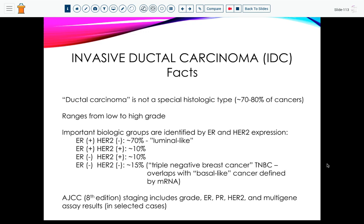And so within this group, it's important to know that they can be separated by ER and HER2 expression. So cancers that express ER and not HER2, so that's the majority, we speak of them as being luminal-like or more similar to normal luminal cells. In contrast, we have the ER negative, HER2 negative group. So these are often called triple negative breast cancer because PR is usually negative as well. And this group overlaps by about 80% with cancers defined as basal-like, but these cancers are defined by messenger RNA, where triple negative breast cancer is defined by protein. And then we also have the HER2 positive group. About half are ER positive and half ER negative. So this is a good functional way to divide up these cancers of no special type.